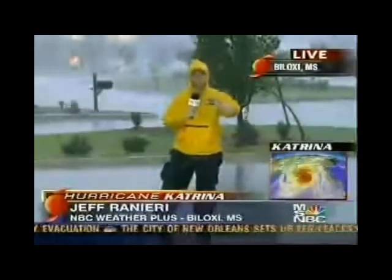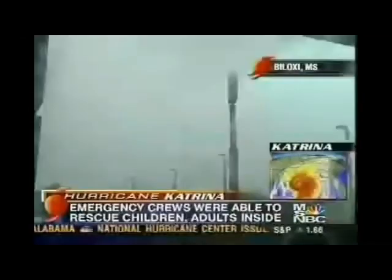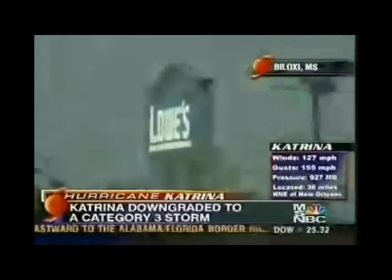So storm surge flooding, it's not over yet. The storm has made landfall, but the threat still remains. We're definitely feeling the effects of Katrina as that eastern end of the storm continues to push over Biloxi. And Jeff, when you were able to brave those winds, I know you were clocking them at 80 miles per hour and you were in a protected area. I know you're not standing out in the thick of it now, but would you say they've gotten significantly worse?